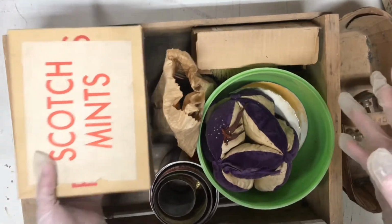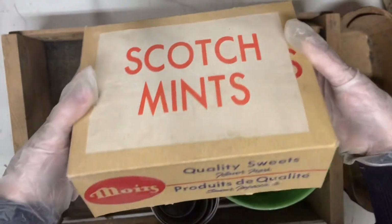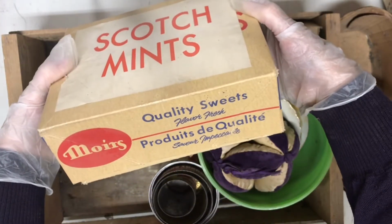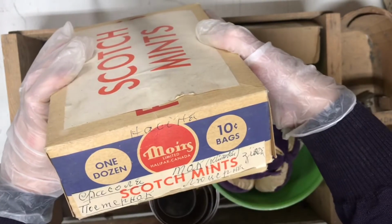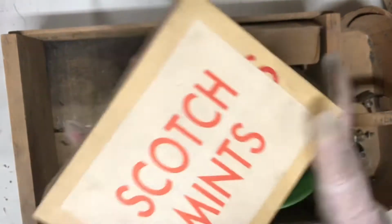Then there are these Scotch Mints. Well, they're not Scotch Mints anymore. It's just the box. Quality sweets, flavor fresh. And there is French on here. So this has got to be 70s, I would imagine. 10 cent bags, 1 dozen of them in here.